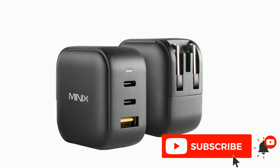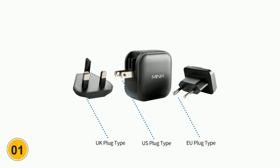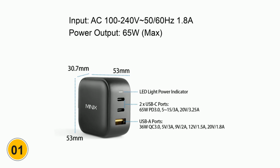It's also travel-friendly, supporting worldwide voltages and includes adapters for various plug types, making it perfect for those on the go. The built-in protections against overcurrent and short circuits ensure that your devices stay safe while charging.